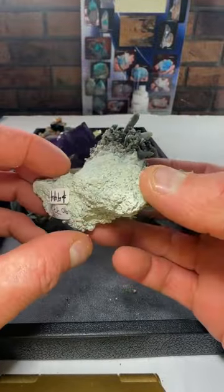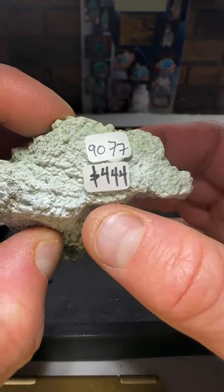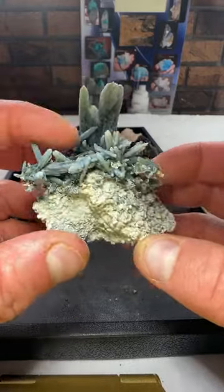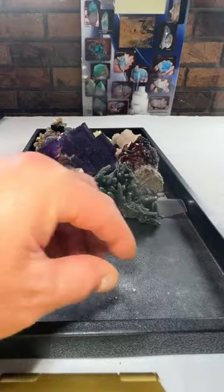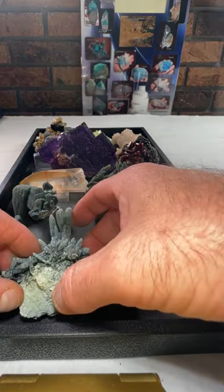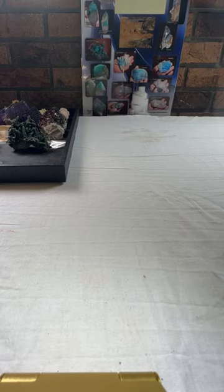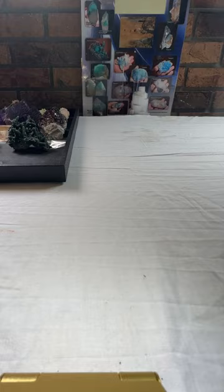All right. This one tonight. Game of Thrones. Is that what that means? 9077 is the SKU on this one. We're going to take $333 down from $444. Beautiful. $333. All right, let's see. Moving right along. Going to run out of rocks tonight. I can tell we're going to run out of rocks.